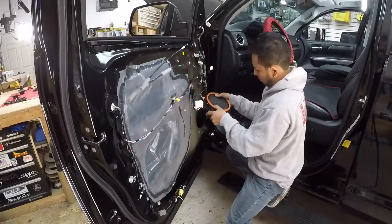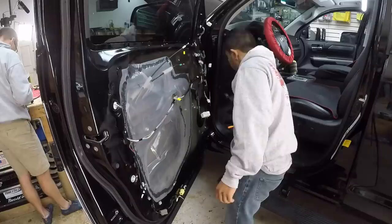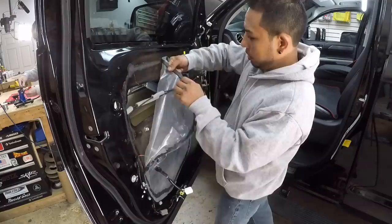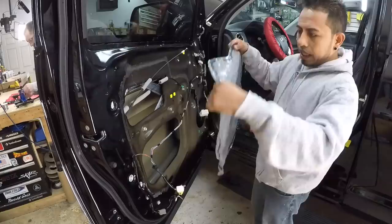Now I remove my window switch because we have to roll the window up so we can do the treatment on the door. Now carefully, we're gonna remove these clips. Now the next step is we're going to remove this plastic cover. Be careful so you don't hit yourself. This one we're gonna put back as soon as we finish.